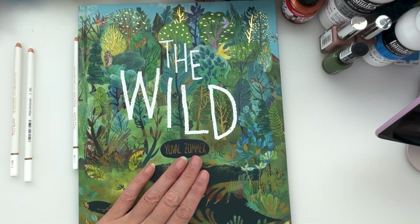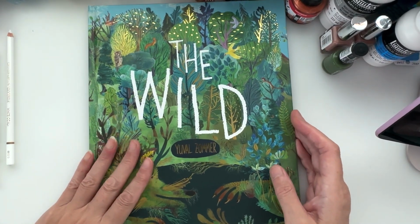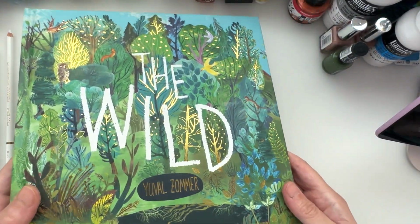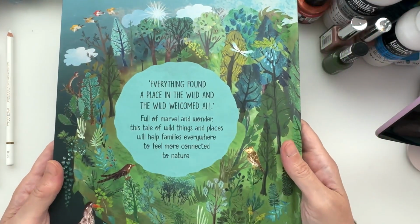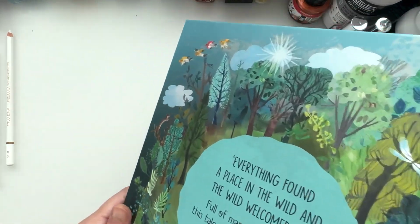And the next one has just been printed. This is brand new off the press. This is The Wild by Yuval Sommer. The cover itself is glorious. Look, it's got shinies on it. And you know I'm a magpie. The cover is beautiful. Everything found a place in the wild, and the wild welcomed all. Such a beautiful, beautiful book.